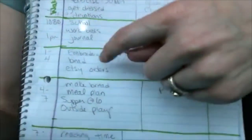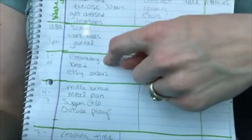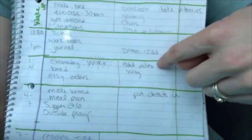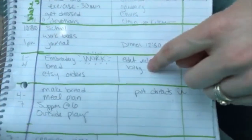All right. So moving on, 1 to 4 is my work time. So I'm going to do embroidery, going to do some beadwork, ship out my Etsy orders, edit some videos for our YouTube channel, write a blog post, start on an email, check the email list, and all the things that come along with that. But that is my time that I get to work. That's the time that my kids know that they don't have my undivided attention.